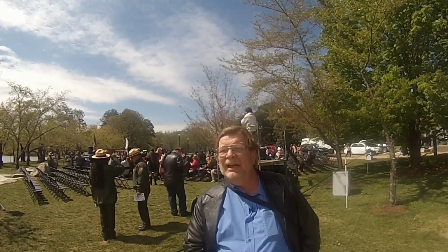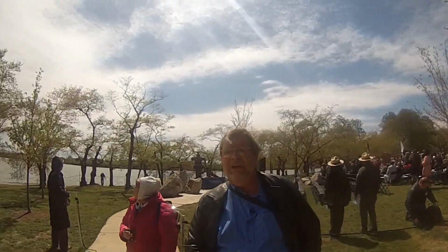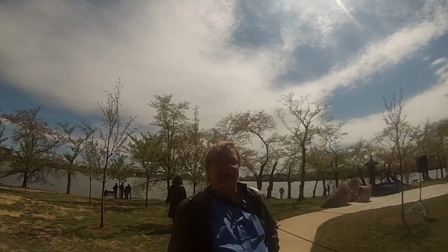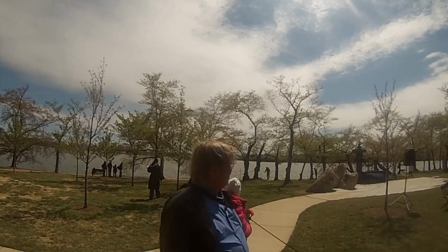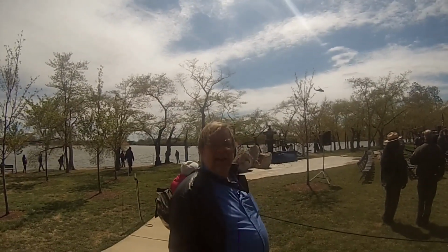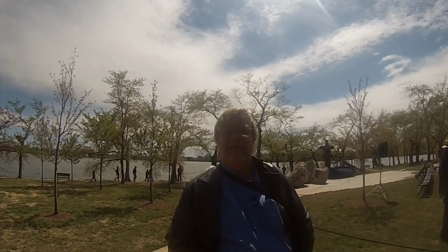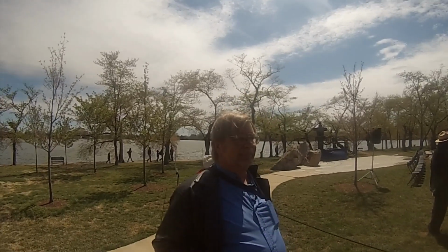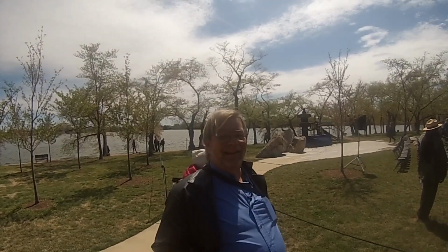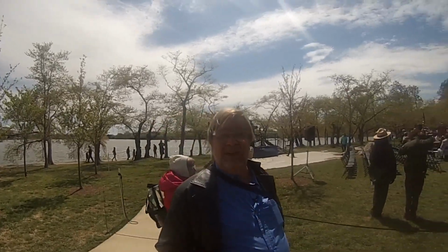And we seem to have some air support here. We've got what looks to be a Marine helicopter flying solo. I don't know if you can even see it up there behind me, but I'm certain you can hear it. That's the second time they've gone by in the last 5 minutes, so I don't know if that's a security measure or what they're doing, but they're definitely watching something. So anyway, a beautiful sunny day now.